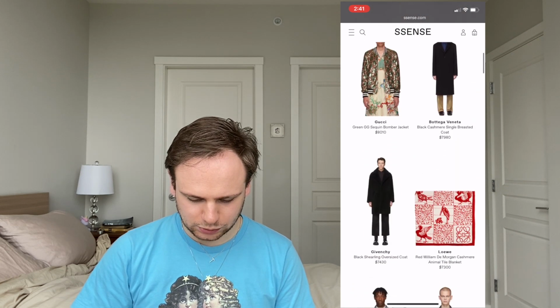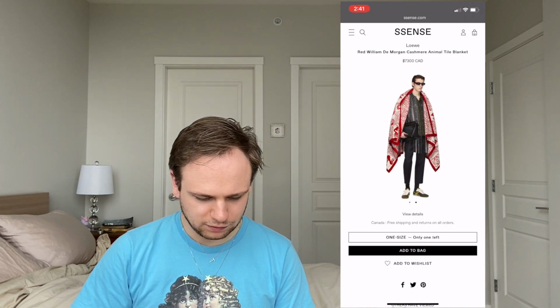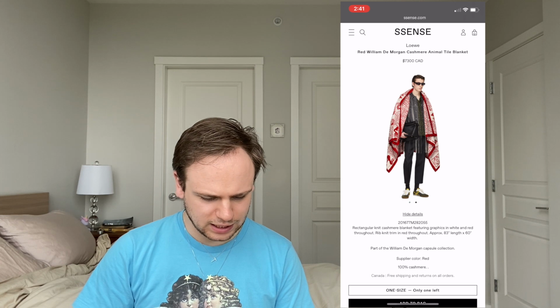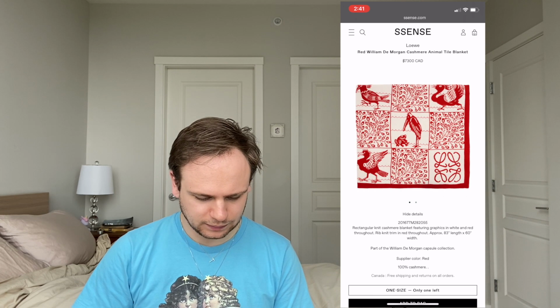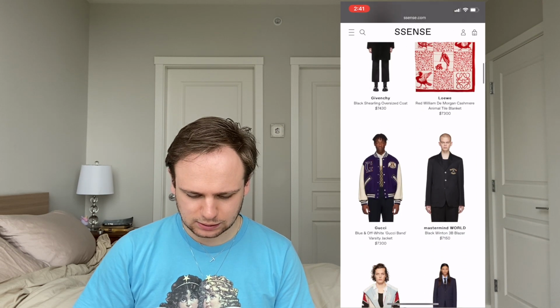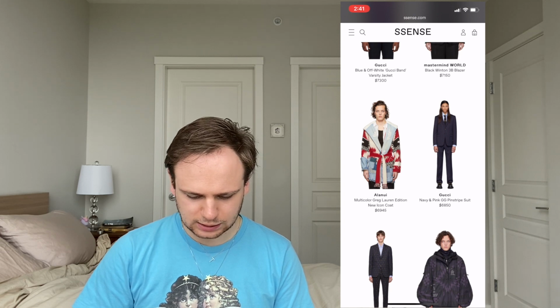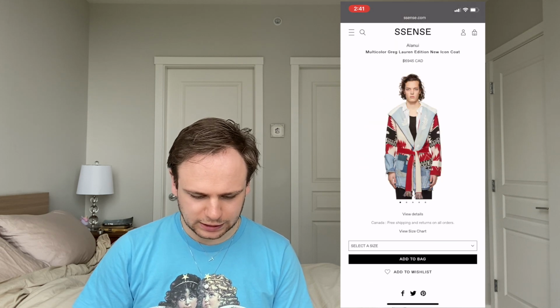Next item, a $7,000 blanket. The Loewe Red William De Morgan Cashmere Animal Tile Blanket. I mean, cashmere, that's nice, but also $7,000, that's insane. Why would anybody spend $7,000 on a blanket? I don't understand.